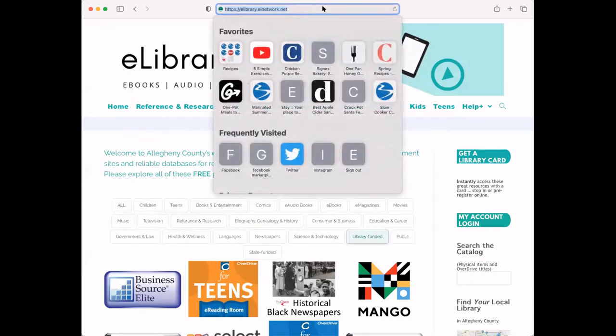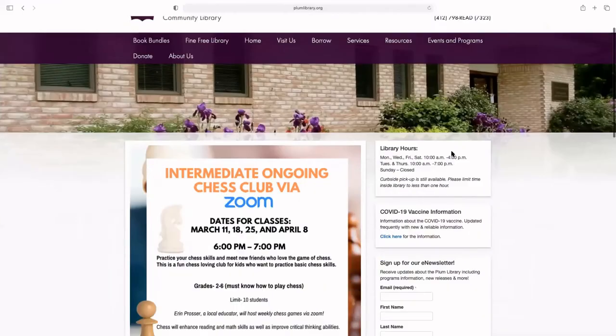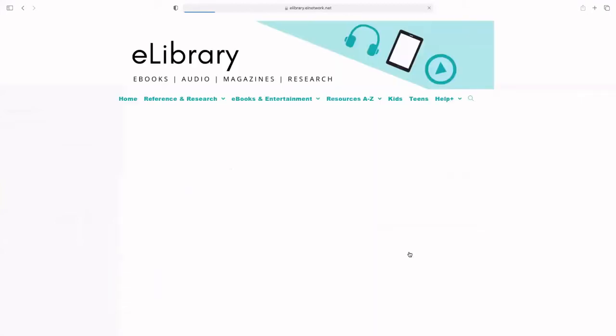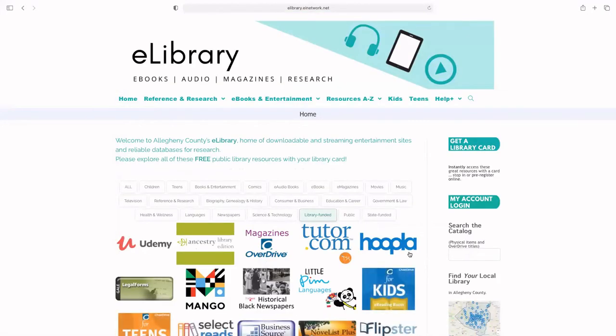So I'm going to go to Plum Library. If you go down to find ebooks and more, it's going to link to the countywide website. And this website has all of our databases, information about ebooks. It's a fantastic website. You can see a list of everything. So we have databases for school. We have tutor.com if kids need help tutoring. There's a lot on this site.